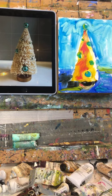Do I want to use a bigger brush or a smaller brush? I'm going to use a little smaller brush. I'm going to use my Monarch 14 flat. Lonnie, is it going to be hard? I don't think so.